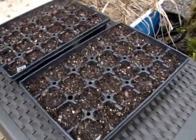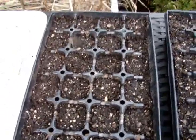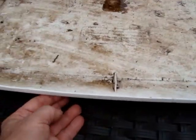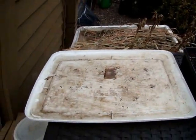I started them using the paper towel method, and they sprouted, so I put them into these cell packs yesterday. We'll see how many days it takes to put them up. Then I keep this top of a tote here full with water, and then I can just set the tray in that water when it needs watering.